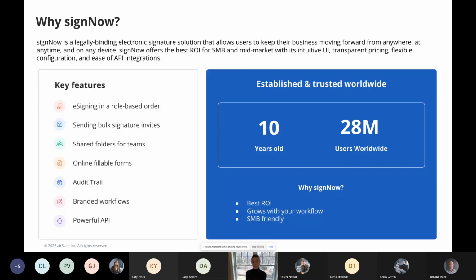One thing to keep in mind is our company has a portfolio of digital transformation products. And typically, people who adopt signNow end up going further in their digital transformation and doing more and more workflow automation. And we have the next product that is fully integrated, fully synergetic with signNow, that offers that additional level of workflow automation. The product is called airSlate, but we're not going to talk about it today. We're going to focus exclusively on signNow. So that's it for this slide.